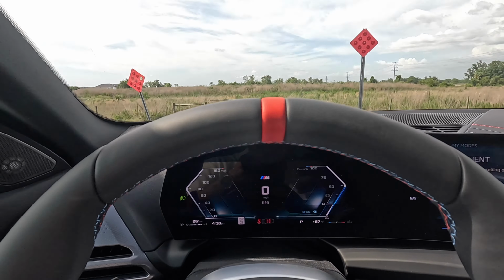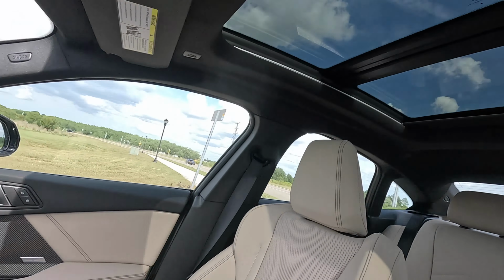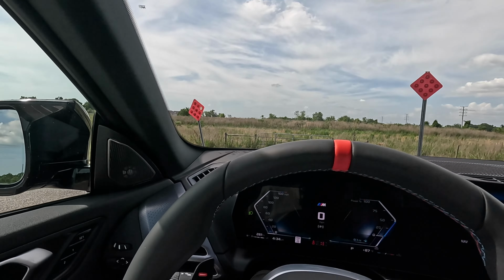Now you can option things like a heads-up display. Leg space is more than enough. Headroom, you got to sit up a little bit higher. This front-wheel drive platform, it doesn't feel so much like a BMW to me because of how high I'm sitting. My head feels like it's right here whenever I'm looking out of the front windscreen.